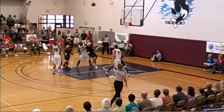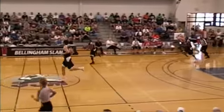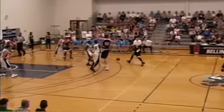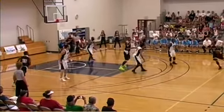Miss on the first free throw attempt by Jacob. Second one is good. 9-5 our score. Back down the other way. Scott has trouble with the dribble. Looked like he carried it. No call. Picked up here by Drew.